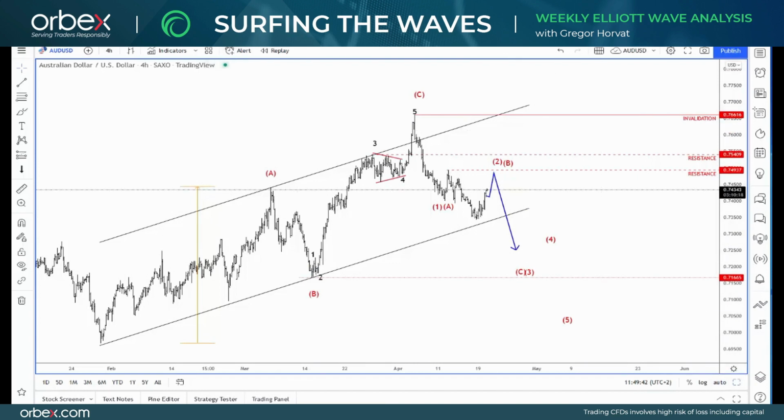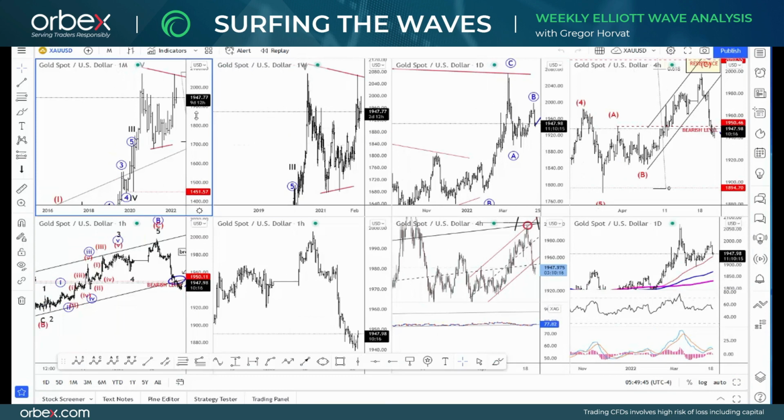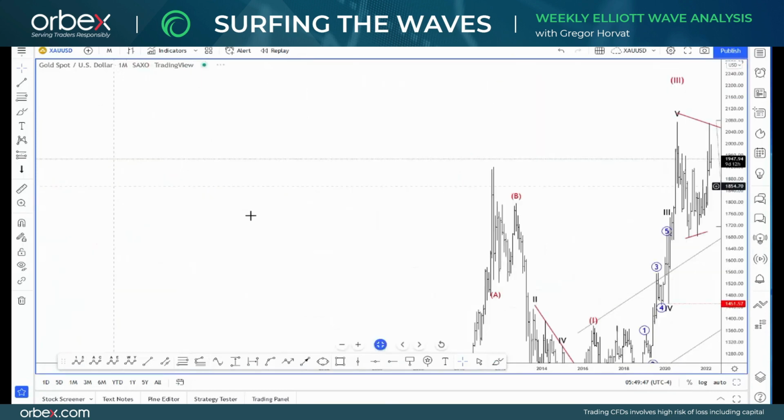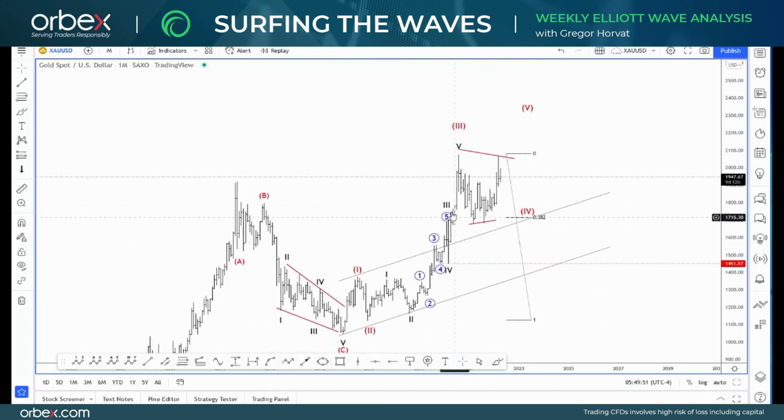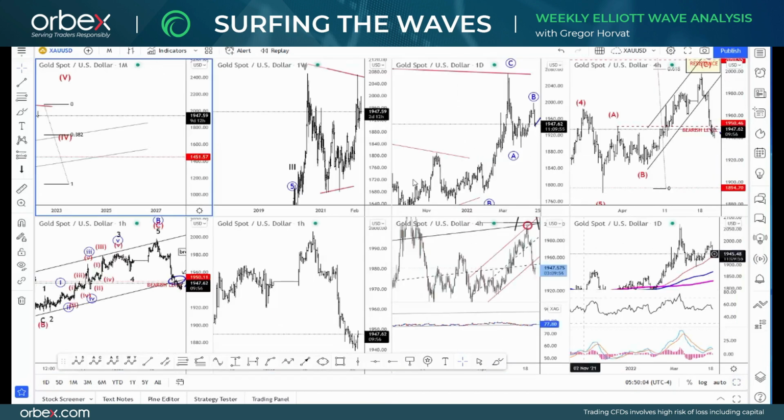Okay, now let's take a look at gold. Now gold, in my opinion, is trapped in consolidation. It could be a flat, it could even be a triangle, but in either case I think that as long as we are below this recent double top here at 2070, gold could see more weakness.